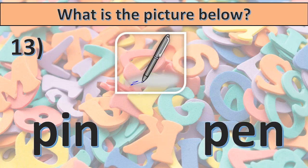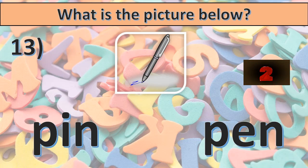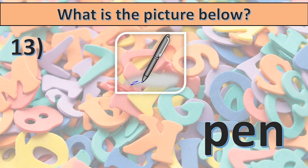Picture number 13. We use this for writing. What is it? The answer is pen. It is spelt as P-E-N.